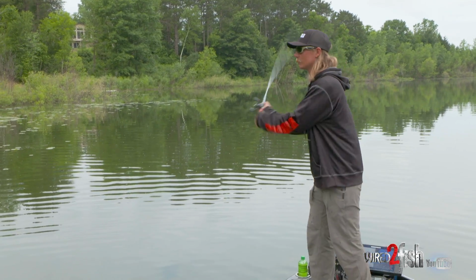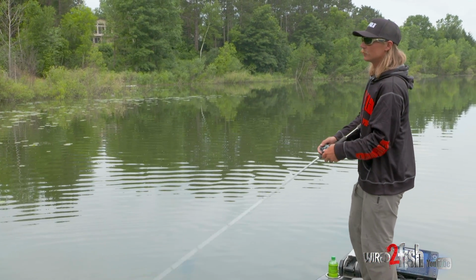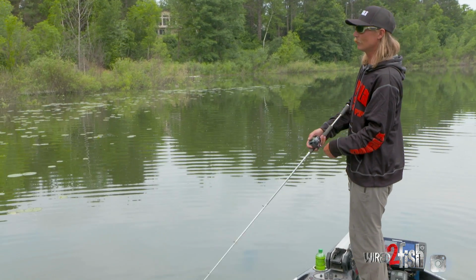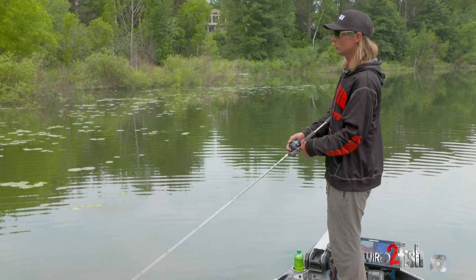It helps getting them away from that cover too. Especially when you're skipping a frog back in these trees like that. The quicker you can move them out away from that, your landing percentage is gonna go up a lot.